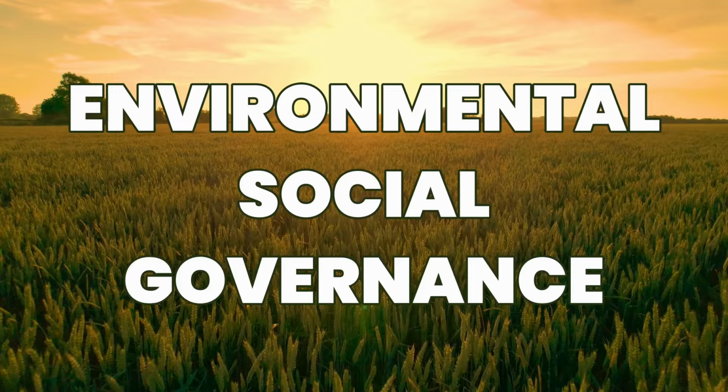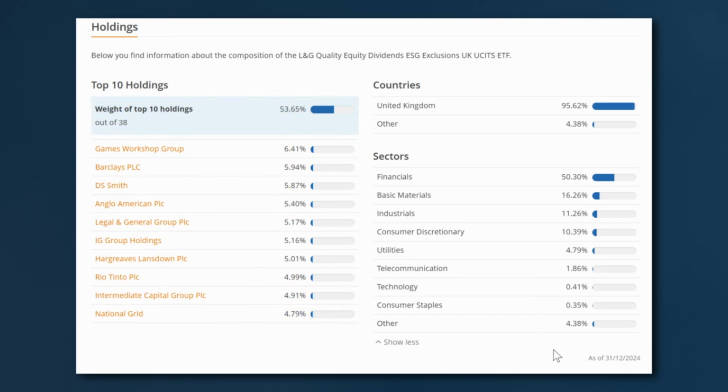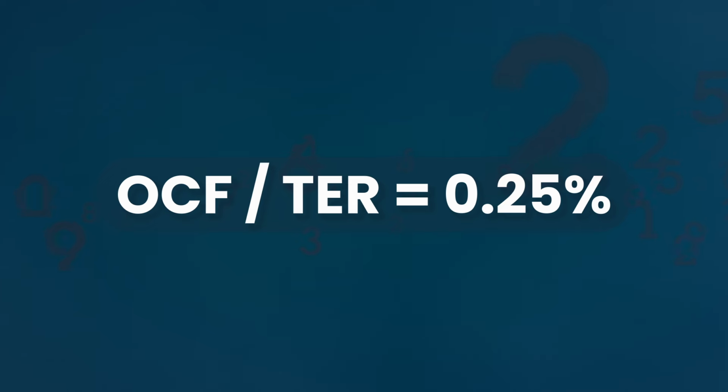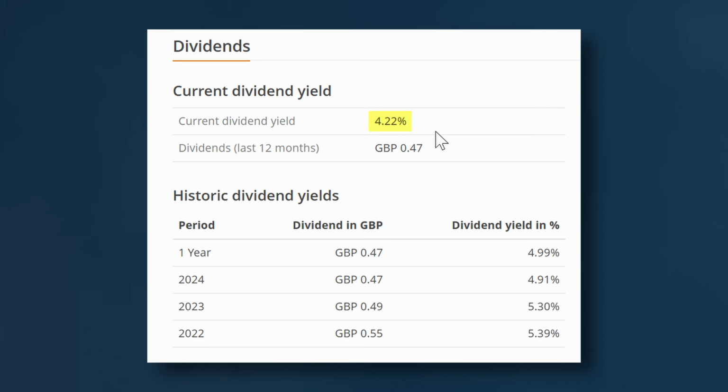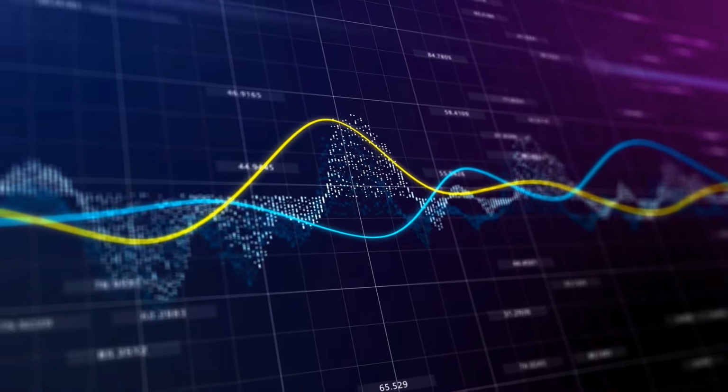And in this one, there's a very heavy weighting to the top 10 companies that represent almost 54%, with even more financial sector bias overall of just over 50%. But it has a lower cost OCF of 0.25%, and its current yield is a decent 4.22%. The fund only started in 2022, so the 5-year figures were provided by the benchmark index itself, on the assumption that the fund would have tracked it accurately had it been in existence over this period.